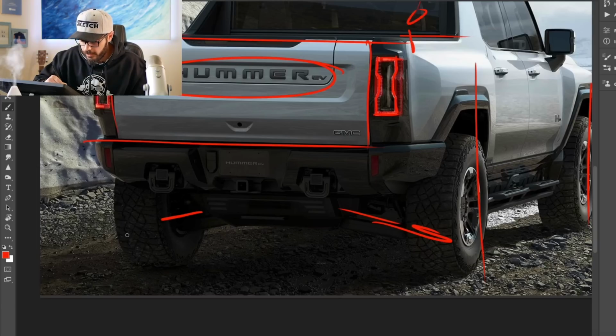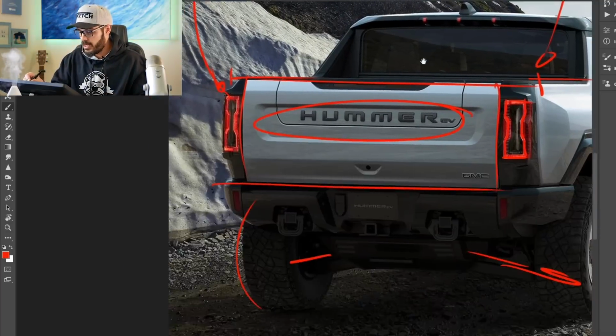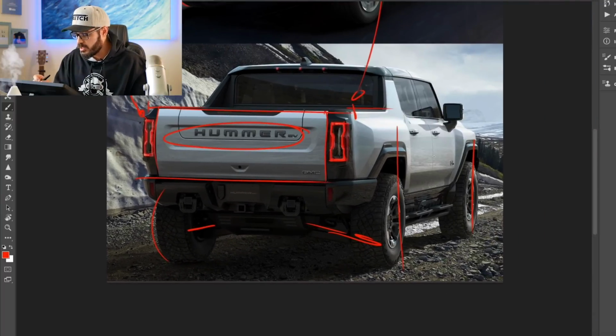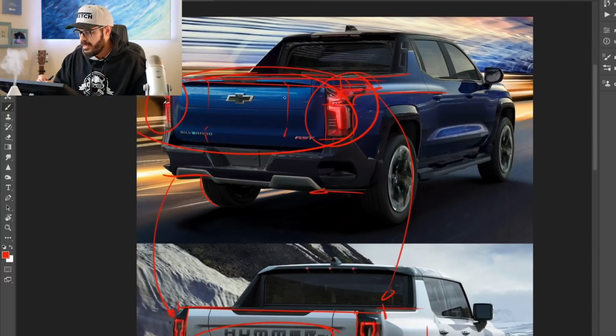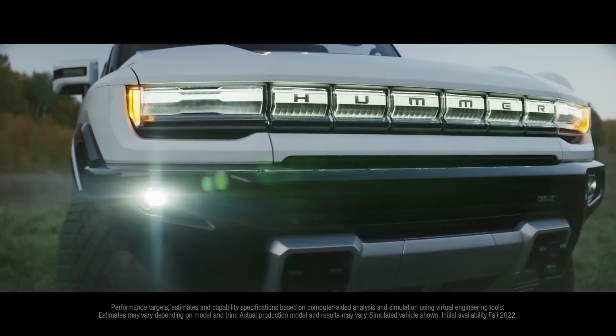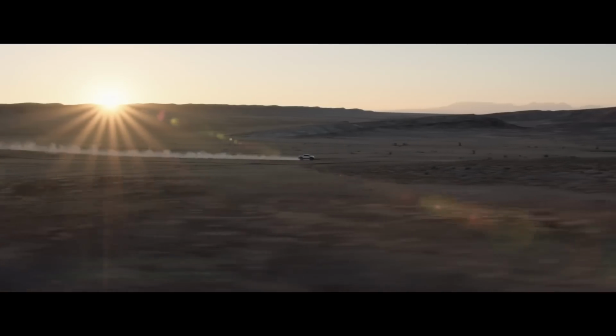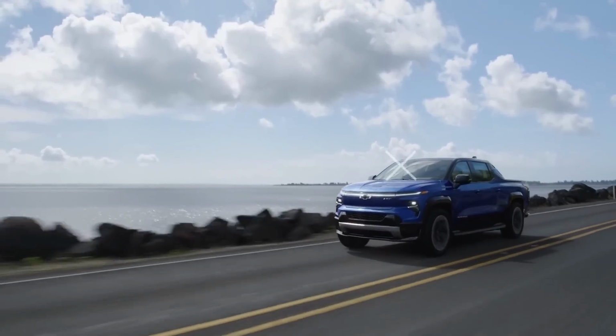And the departure angle here as well, comparing it to the Silverado, which has more of an overhang, which we're gonna have a look at in the side view in just a second. It feels like, again, this is a proper off-roader, while this is more of an on-road truck. And you can see that right here in the press photos as well. You have the Hummer on some gravel off-road trail, while the Silverado EV is cruising comfortably on some tarmac right there.